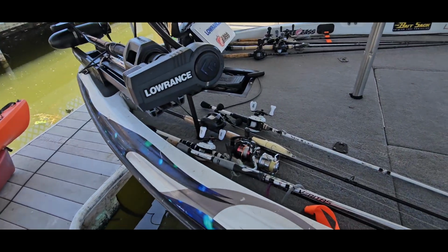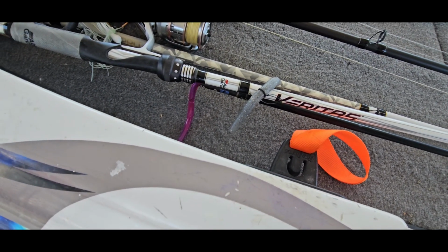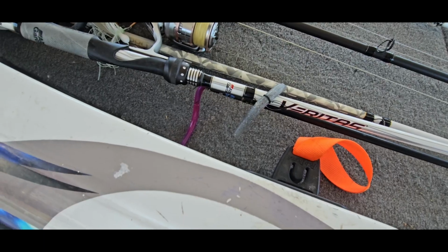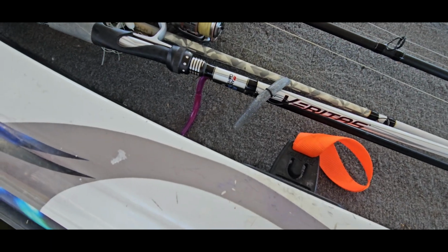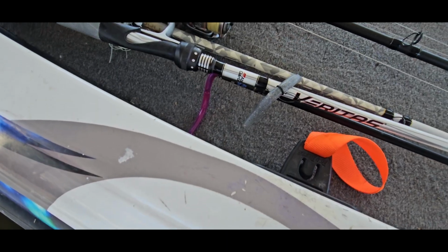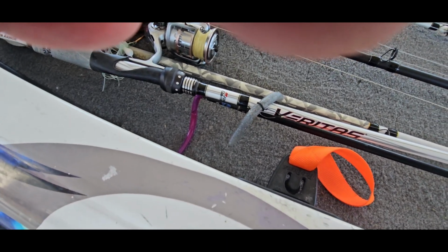You can see here, Mr. Wacky Rigged Senko, big player. You've got to come up here with that. Guys that aren't really good at the scope are tooled up for the scope. That's your tool right there, that Wacky Rigged Senko. And everybody I've spoken to says Wacky Rigged is the key, not the Texas Rigged.